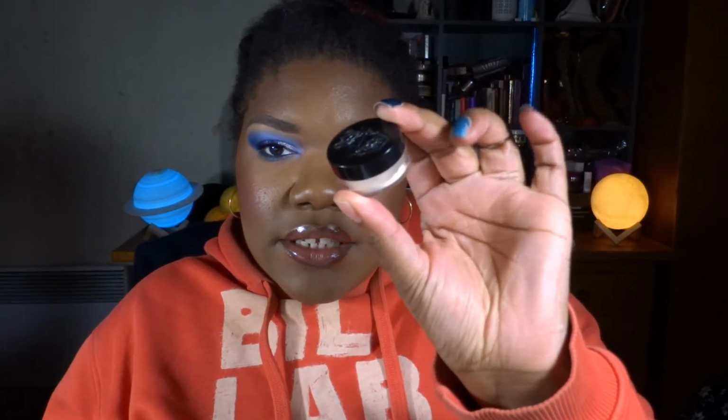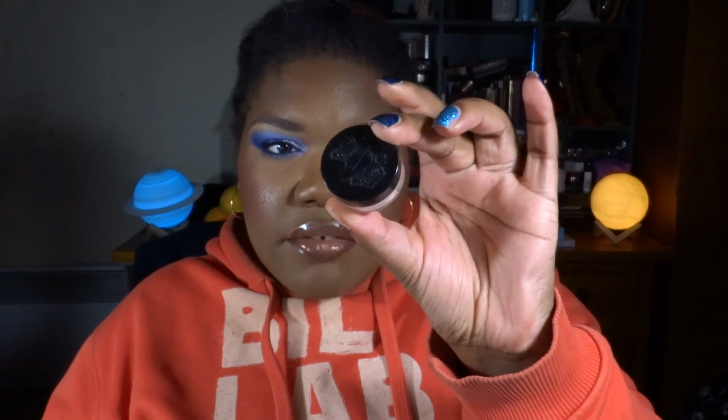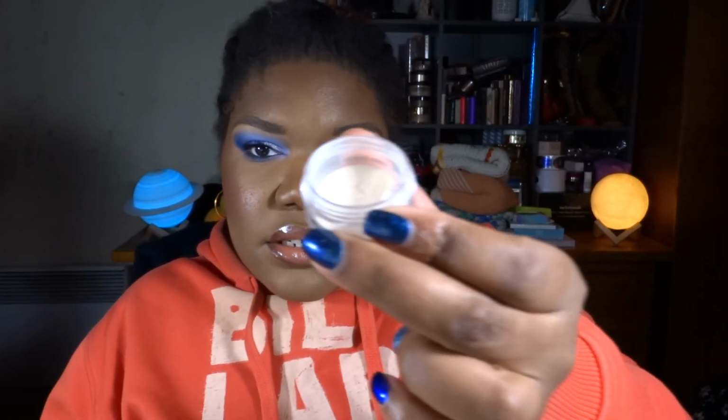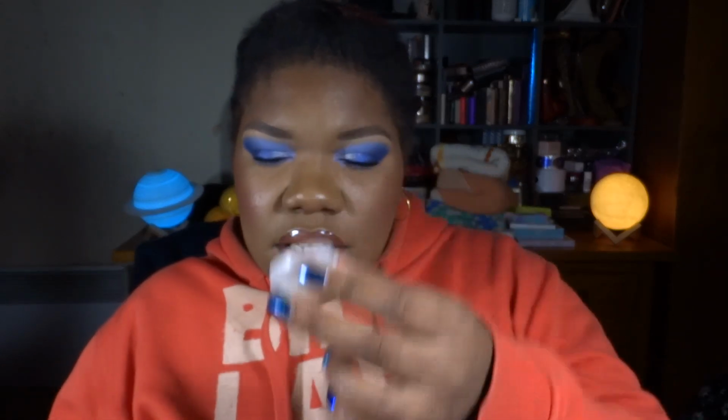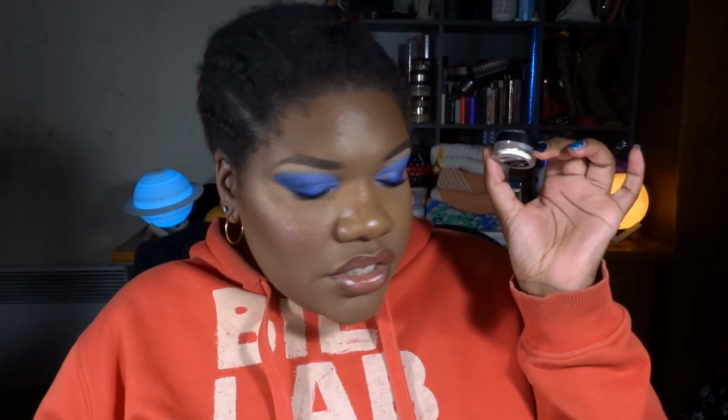So for gifted, I am choosing to roll in this mini powder from KVD. This is the Locket powder in the color translucent. My goal is to finish it. I have already taken the safety or something out of it. The goal, like I said, is to finish. And I believe I received this from Stephanie from the Style Tumblr.